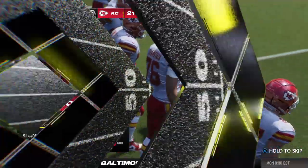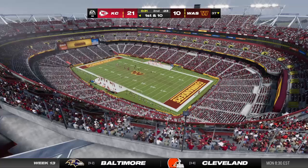Out comes this field general once more, leading his offense back.